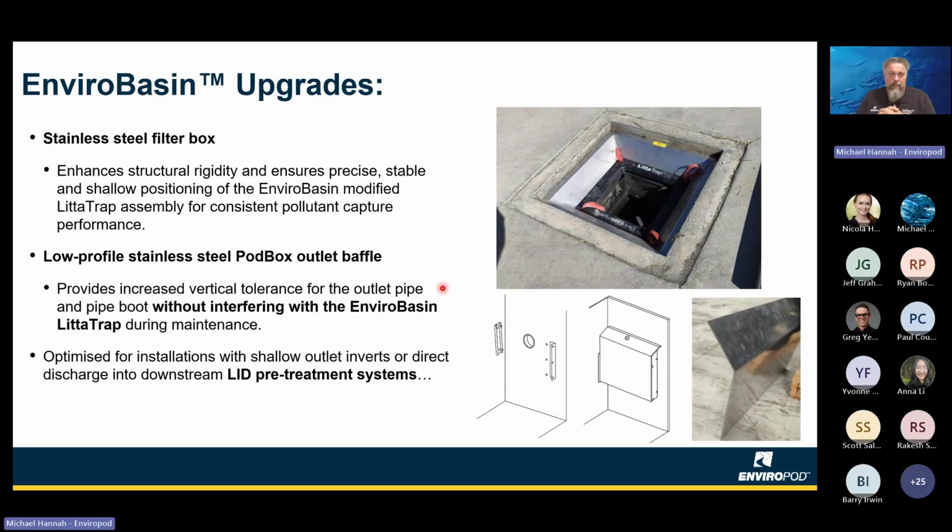Now, these upgrades are to both litter trap and EnviroBasin. We've also found in our installs across North America that some sites, industrial sites or newly constructed sites, can have a lot of sediment. We often see in industrial sites gravel yards with just tons of gravel coming into the catch basin. And if it's a new build, there isn't really that need for the flexibility in the litter trap with the adjustable flexible seals. So we've come up with a stainless steel rigid solution for the filter box, and it integrates the seals. And we're still using the litter trap basket because that's lightweight and strong, and so the system can still be made by hand.